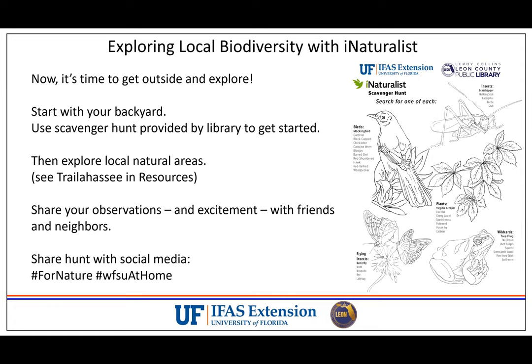So explore those local natural areas, encourage others, and share your observations, right? And that excitement. When Rachel comes in and she's like, oh my God, I got that bird, now I got my badge, share that excitement with others, because then I might be like, well, I want to find that bird now too. I want to get it on my list and get my badge as well. So share your observations and that excitement with others.